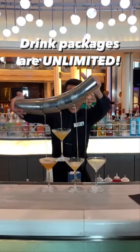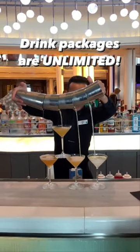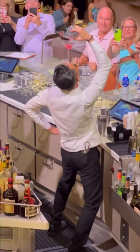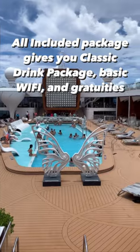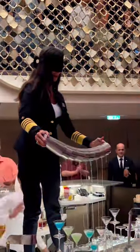Celebrity Cruises drink packages are truly unlimited, unlike some other cruise lines. If you opt for Celebrity's all-included package, you can get a classic drink package, basic Wi-Fi, and gratuities for about the same price as just a drink package. Now that's a no-brainer.